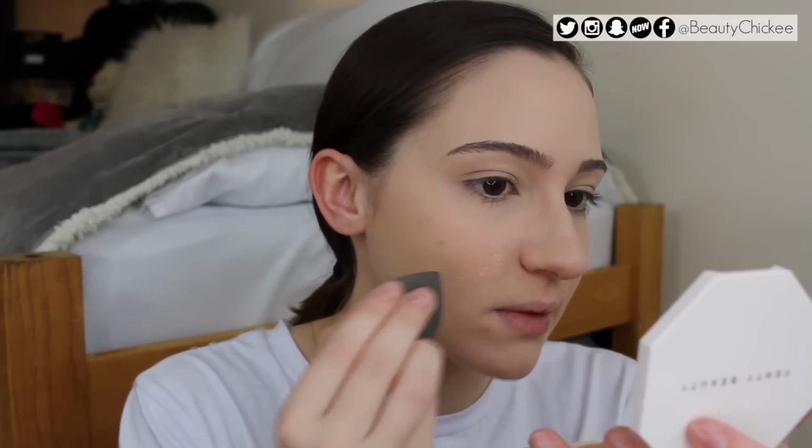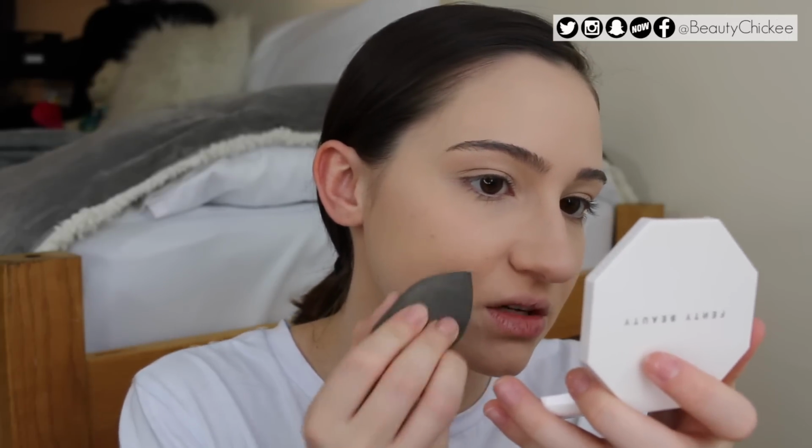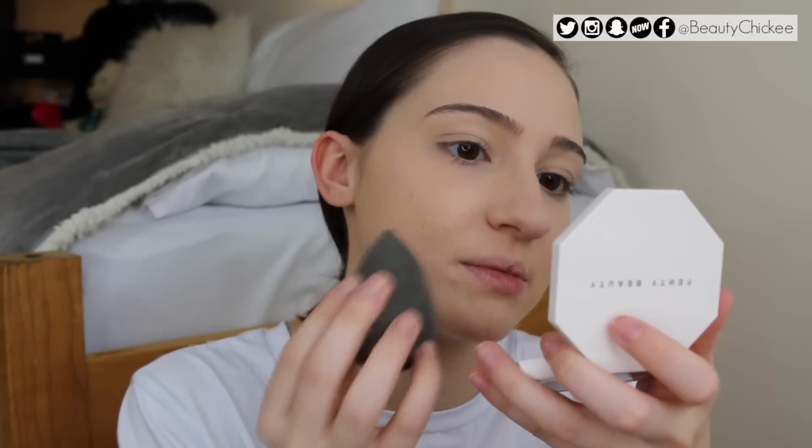So after I put the foundation all over my skin, I like to take whatever is left on my little beauty blender, and I'll go over certain spots, like my blemishes. I usually don't really need concealer to cover my blemishes, and this foundation is pretty full coverage, so I just take whatever's left and use that to cover them up.